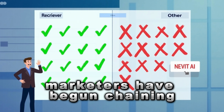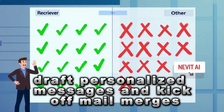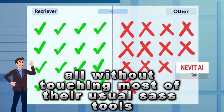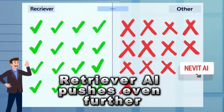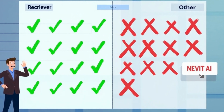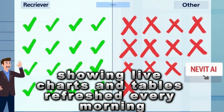Marketers have begun chaining this enrichment step into automated outreach funnels, letting Retriever grab contact info, draft personalized messages, and kick off mail merges, all without touching most of their usual SaaS tools. For creators living inside dashboards, Retriever AI pushes even further. A ready-made workflow can open a list of sites, pull relevant metrics, and spin up a real-time web dashboard showing live charts and tables refreshed every morning.